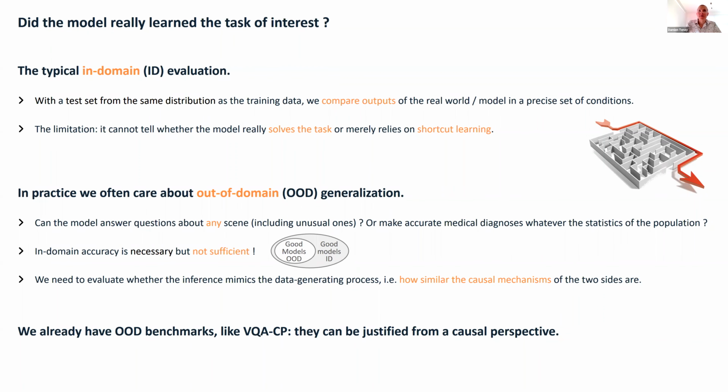And what we really care about is the out-of-distribution generalization, or out-of-domain generalization. And that's checking whether the model can answer any question about a scene, including scenes that are unusual, with unusual combinations of objects and so on. And so here we do mostly in-domain evaluation and out-of-domain evaluation as kind of an extra. But the thing is that the former is necessary, but it's not sufficient. So the good models that generalize OOD are just a small subset of the models that generalize in domain. So the kind of in-domain evaluation that we do is not even necessary if we have a good OOD test practice.